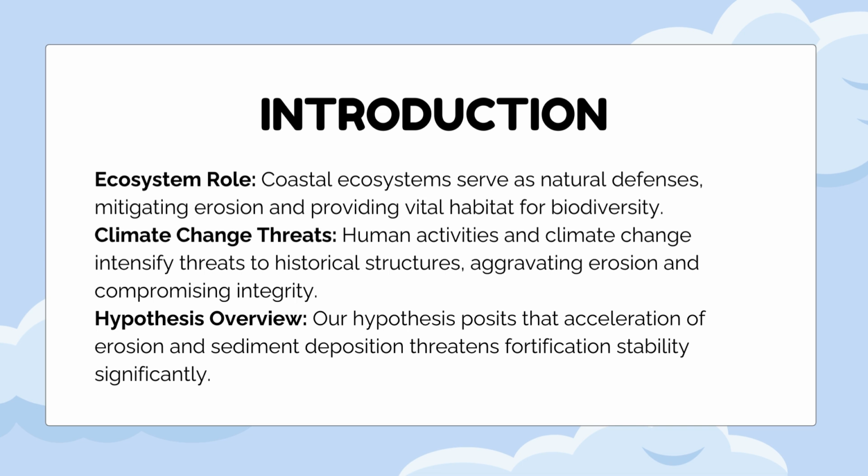So, when it comes to this study, there are three important aspects: the ecosystem role, climate change threats, and the hypothesis of the overview. When it comes to the ecosystem role, coastal ecosystems serve as natural defenses, mitigating erosion and providing vital habitat for biodiversity. And then again, change also comes with threats, whereby it is common that human activities and climate change will bring threats to the historical structures, and it worsens the structure itself, and it does compromise its integrity.